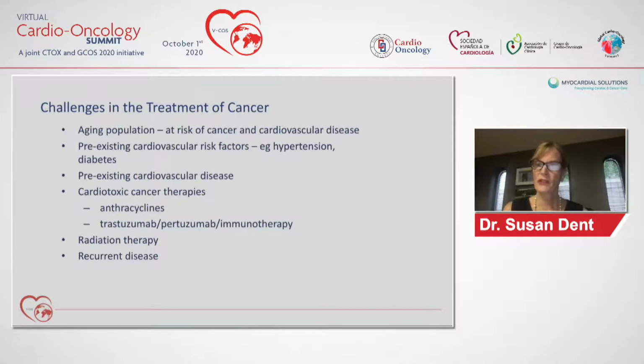As oncologists in 2020, we have many challenges in the treatment of cancer patients. We are faced with an aging population that's at risk not only of developing cancer, but cardiovascular disease. We treat patients who have pre-existing cardiovascular risk factors, such as hypertension and diabetes. And we see patients that also come to us with pre-existing cardiovascular disease. In that setting, we then offer them cancer therapies that can be potentially cardiotoxic, such as anthracyclines, HER2 antibodies such as trastuzumab and pertuzumab, immunotherapy, and a number of other targeted therapies.